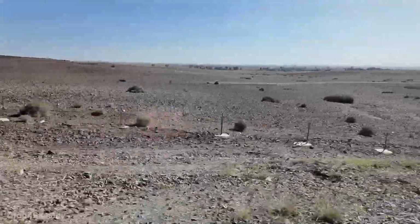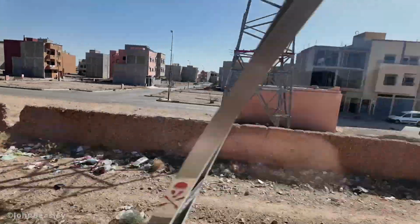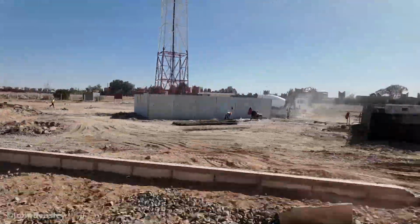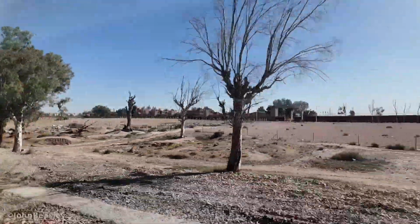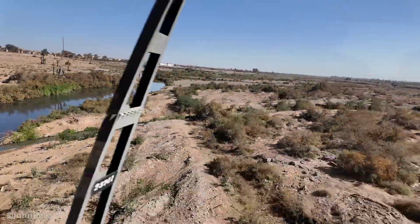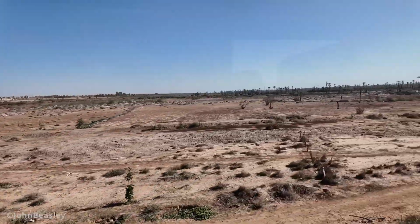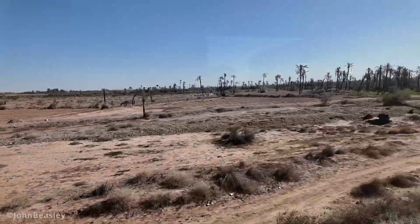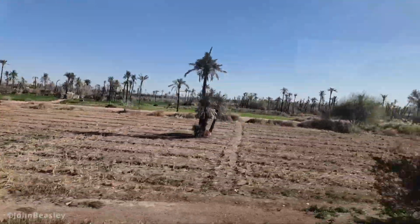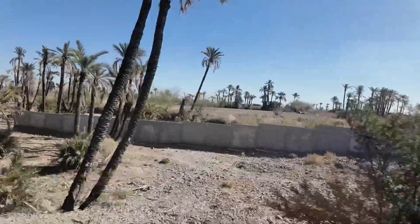We are getting close to the big river. I think this is Sidi Ibrahim. Fantastic looking building across there, that is. Don't know if that was the river that we've just crossed. It smells like it. Obviously all these palm trees are getting some moisture from somewhere. Although they do look very tatty. Obviously there's moisture in this area here. A few cows in the fields. We're kind of approaching the outskirts of Marrakesh.